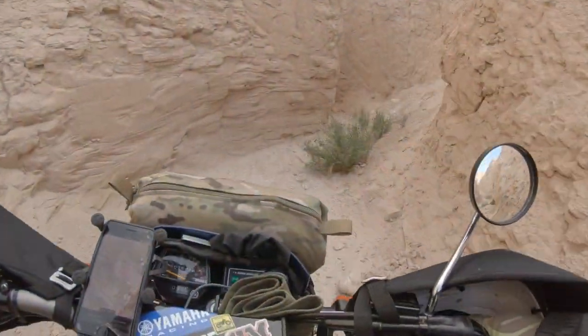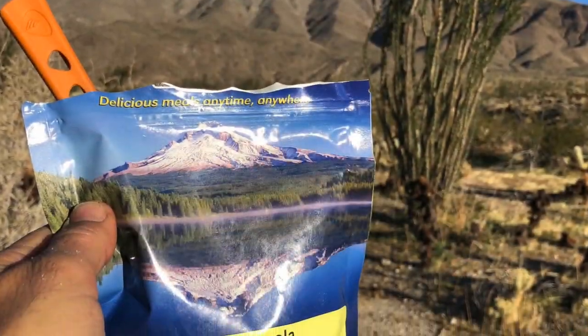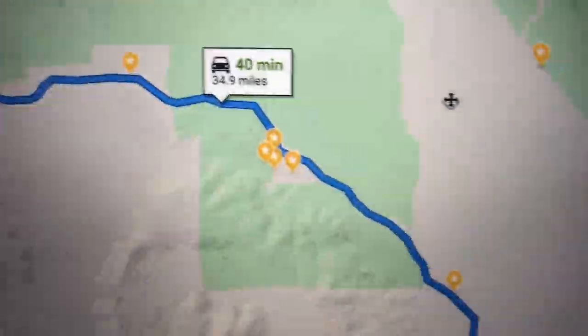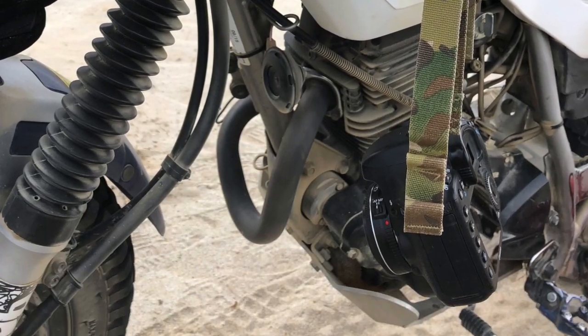Day 2 of my Moto camp trip. Today I am meeting up with my boys at Scissors Crossing, and we're going all the way down to Sin Nombre Canyon, where we'll drop in, do Diablo, and I'll be heading over to Fish Creek to camp for the night. So here you go. Take a ride and enjoy.